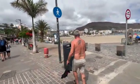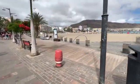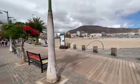Nice and busy on the beaches today. The reason for that mainly is it's Canarian Day today. So we've got a lot of Spanish off. A lot of the Canarians take advantage of those bank holidays, as we do in the UK.